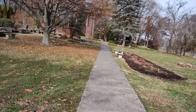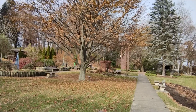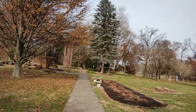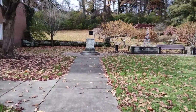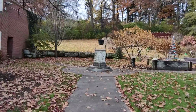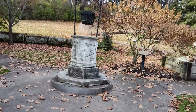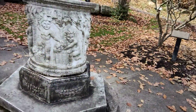If you keep going straight on this path, you got some benches there. The little entrance to the left of the butterfly garden. You got a gazebo up there. I'll take you up by there. But if you go to the left here, you got all kinds of stuff in these plant boxes over here. And you got this really cute little water well. It's neat.